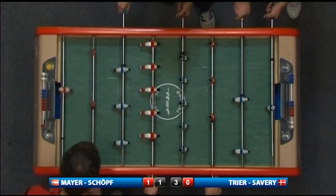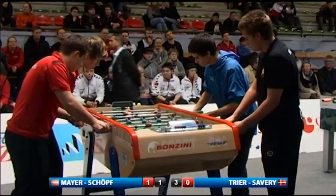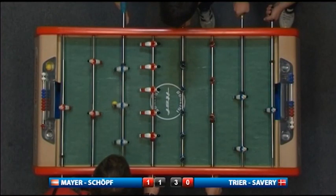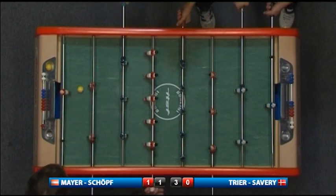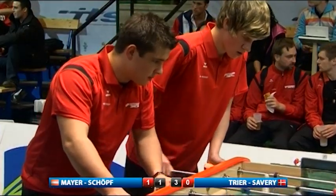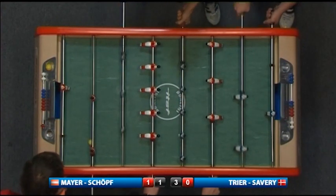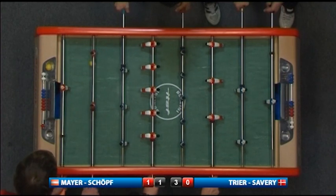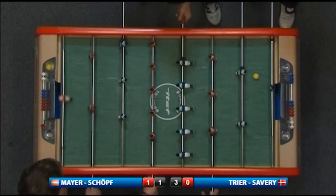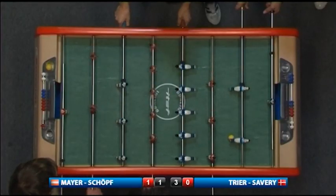Nice pass through the lane here by TRIER. Troels. Try to go back to the far side. It's wide of the goal. Rebound eventually grabbed by Matthias SCHÖPF. Shot down the middle. That's a nice shot there by SCHÖPF. So 3-1 here in game number 2.